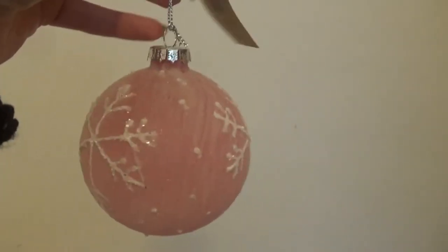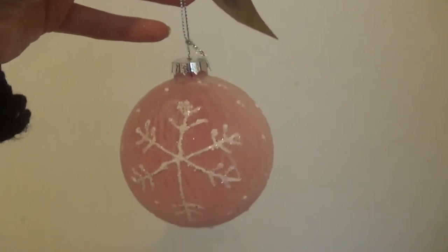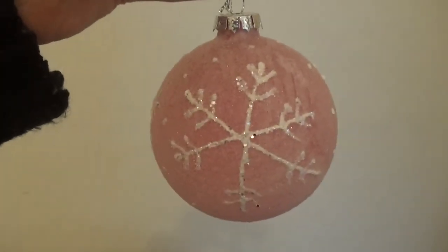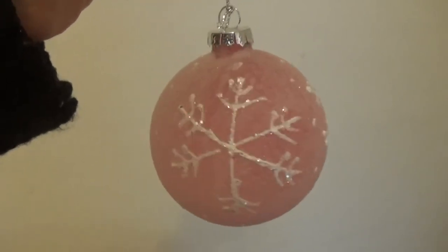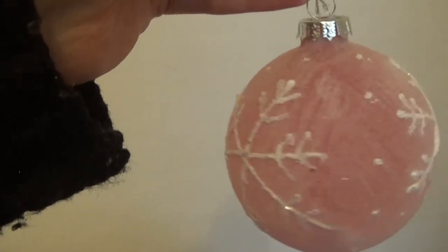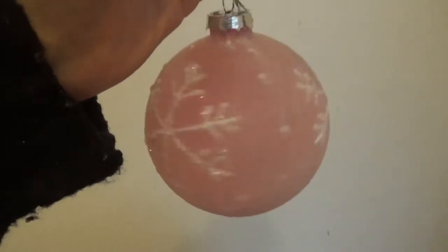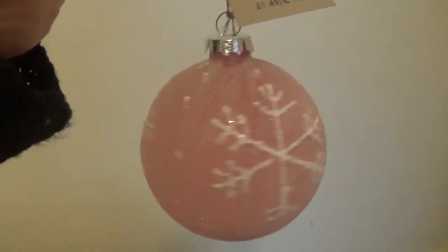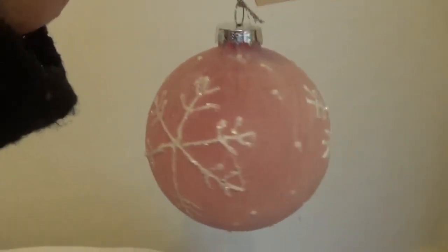And then finally, the final style I got was, I caved in and did buy a blush pink one separately. I got a couple of these. They're like an iced sugary effect with a glitter snowflake piped onto them. I just love these. I think they're beautiful. They were $1.49 each, and I got a couple of those. So obviously I got several of each of the designs.